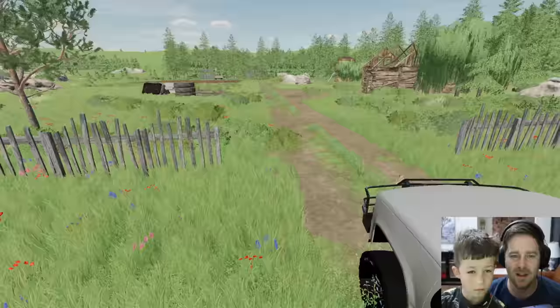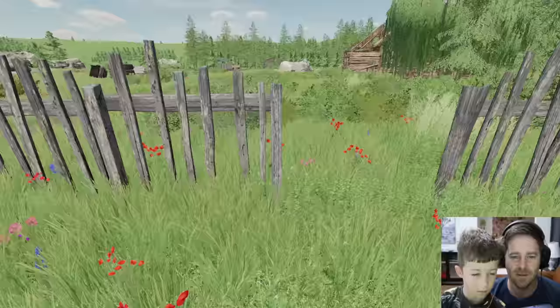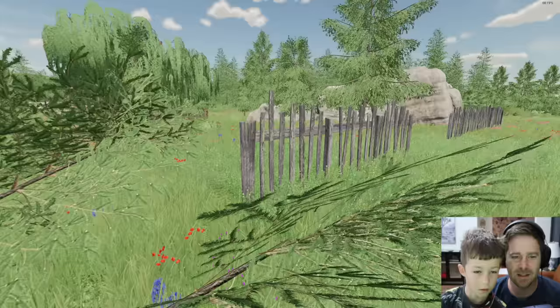Our fence used to be nice and pretty. Now look at it. There's just gaps everywhere. Trees fell down, knocked it over. Oh no, this looks awful.